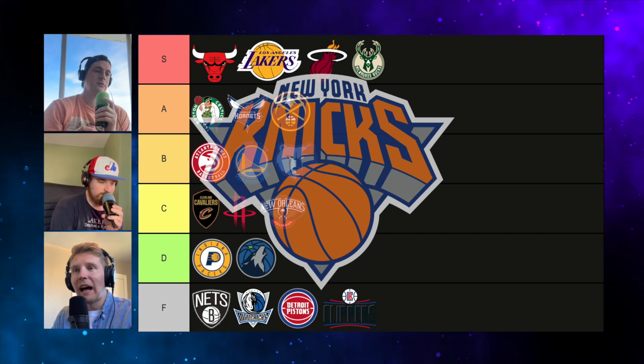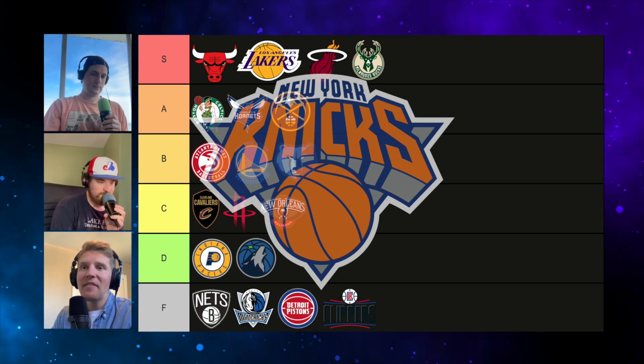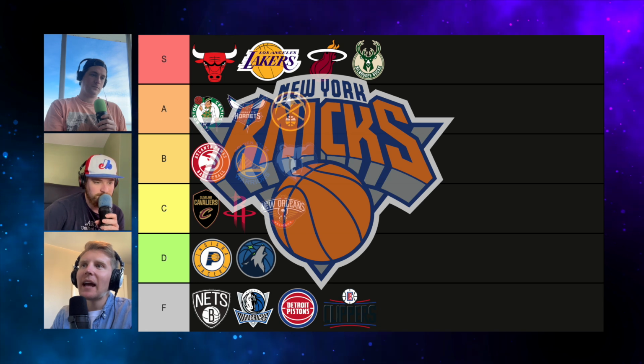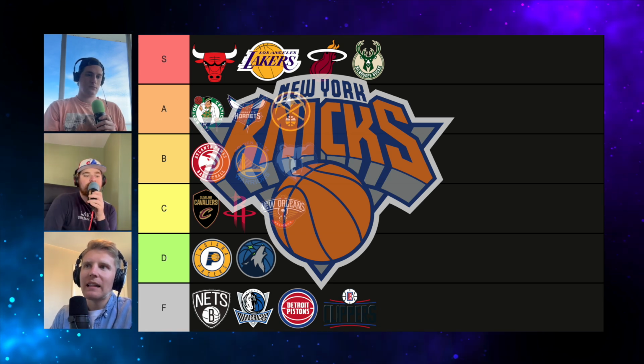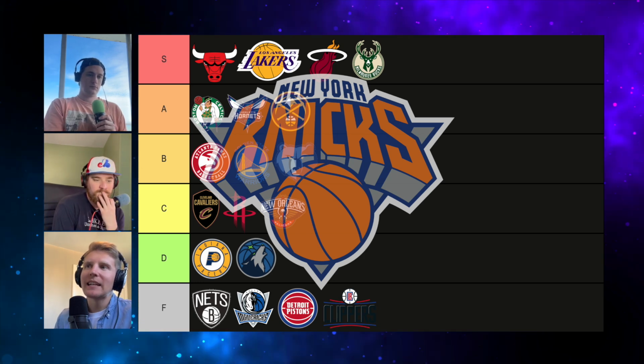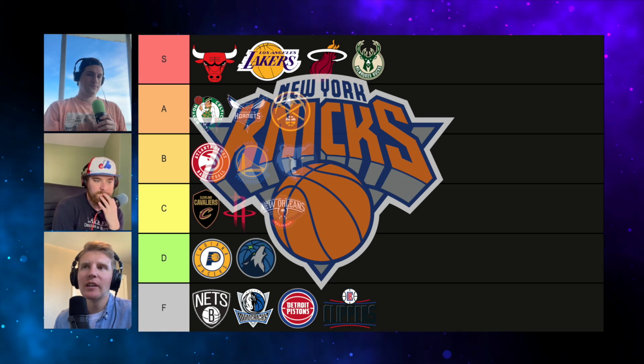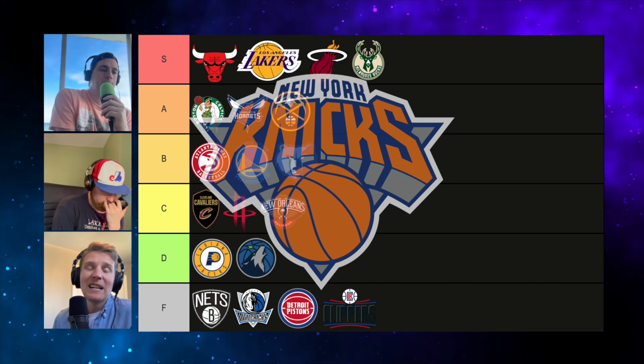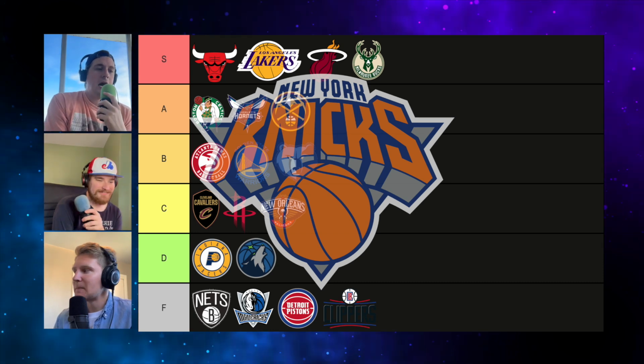It doesn't need to be changed. I would put it in the A. I think the orange is so great. I think you could see that orange anywhere and kind of know it's Knicks orange. I like the bold, blocky letters. I think it's the one logo that's stayed true to the olden day roots. Maybe the Bulls have it as well. Sure. But I really like it. I think it's classic.